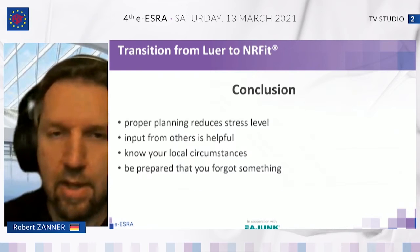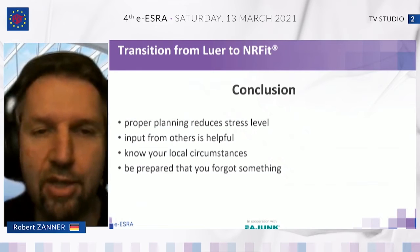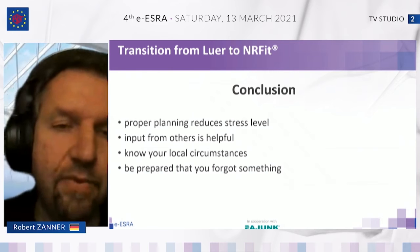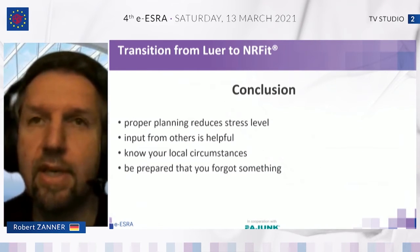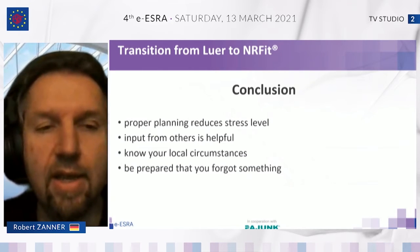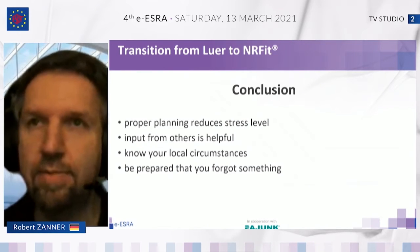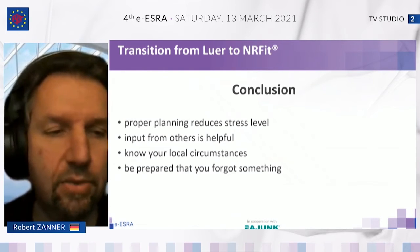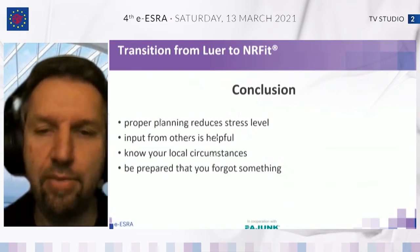So, as I come to my end, as a conclusion: proper planning really reduces the stress level, and it's very, very helpful to have input from others who have already done the transition, because they can give you tips so you don't make the mistakes that they made. It is also very important that you know your local circumstances, because every hospital is different and supplies are different, and you have to take this into account. And you always have to be prepared that you forgot something and have a plan B.